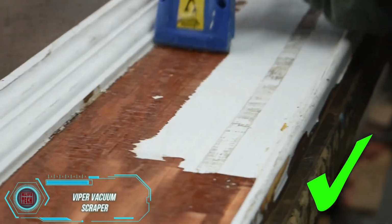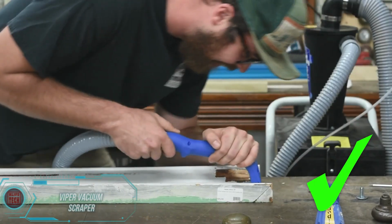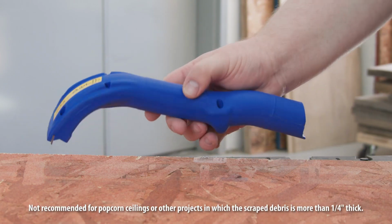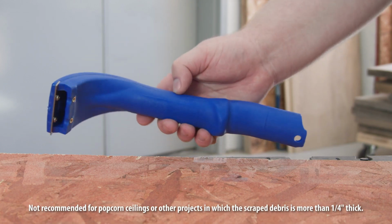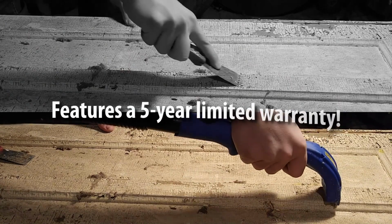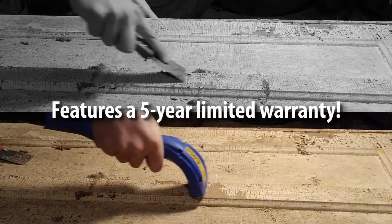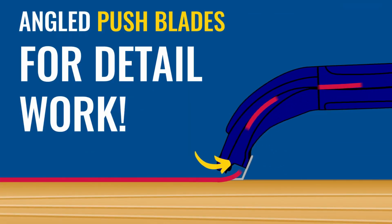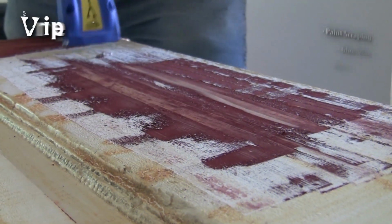Even if you only have $30, you can still get something handy, the VIB-BAR vacuum scraper. This tool connects to a wet-dry vacuum, keeping dust, debris, and dirt contained. It's also great for scraping away layers of paint, plaster, and other materials up to 6.4 millimeters thick. The scraper is reinforced with fiberglass, making it a durable and effective tool for your cleaning needs.